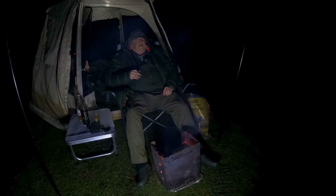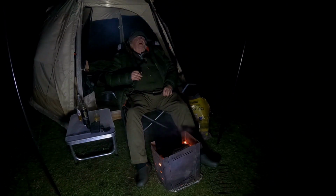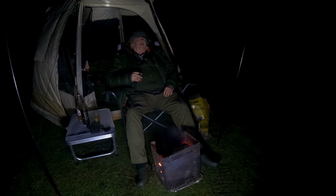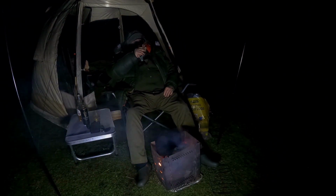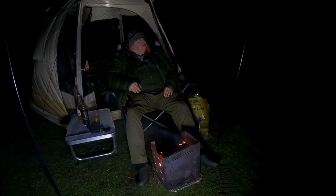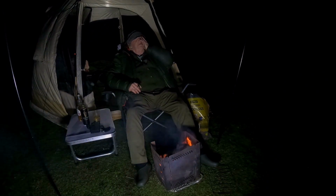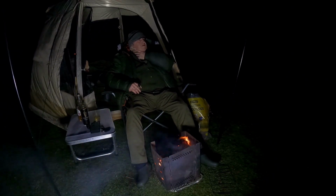And then I'll go into the tent and just get the radio on, get in my sleeping bag and just have a beautiful sleep. I deserve it after today. I think tomorrow is going to be a nice sunny day. We'll see what happens then. But that's near enough the first day done.